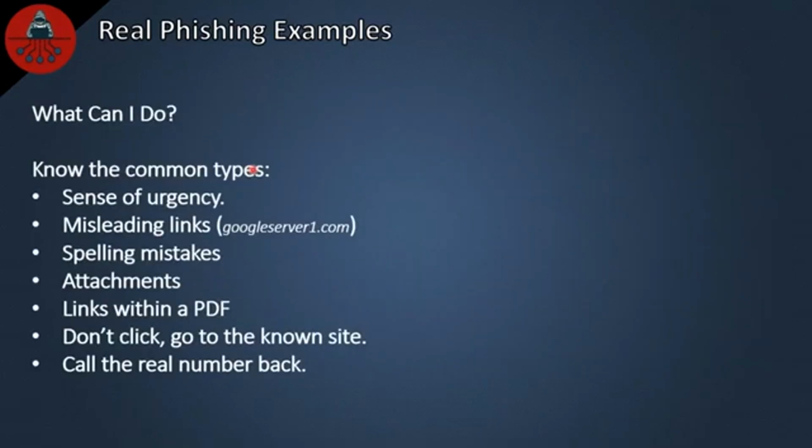So what can we do? You know the common types of attacks here. Sense of urgency, we discussed that a few times. Misleading links, we reviewed that for Google server 1.com and a few items there. Spelling mistakes are always a recommendation. A lot of the attackers are getting a lot better here because they're just cloning the exact emails. For instance, I'll receive a real email from Bank of America, and I'm just going to copy and paste that because I know that's what they're sending out.